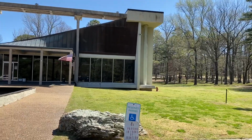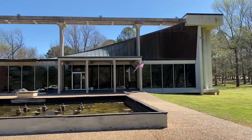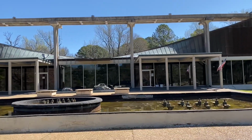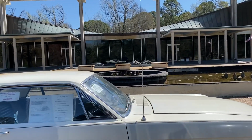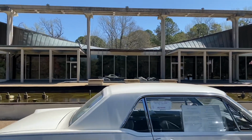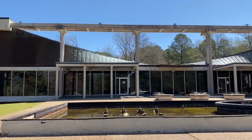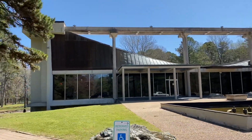On top of Petit Mountain is also the Automobile Museum. Inside of here has lots of antique vehicles. And then it has this Mustang right here. I actually think that one of Bill Clinton's cars is in there, if I'm not mistaken. For a fee, you can go in there.